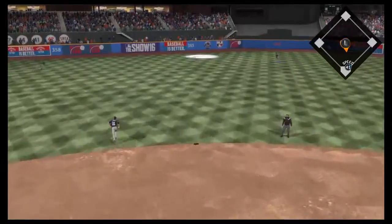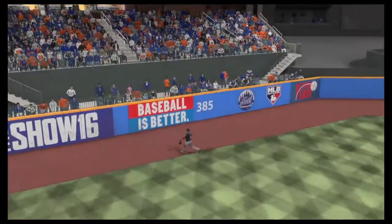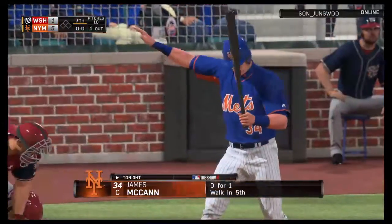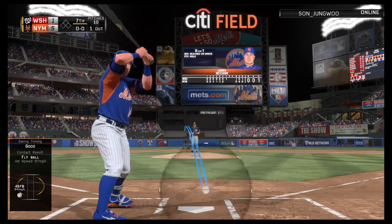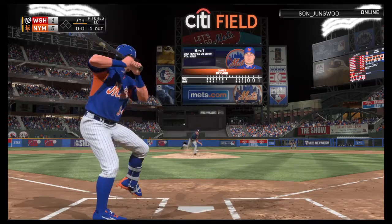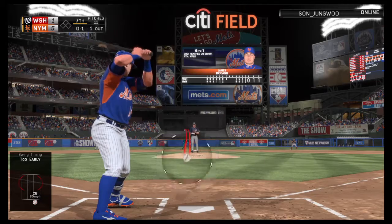This is hit high in the air out toward left center. Trout giving chase. 1 down. James McCann stands in, reached on a walk in his last trip. Started to go down after it, and he couldn't hold back. It's strike 1.